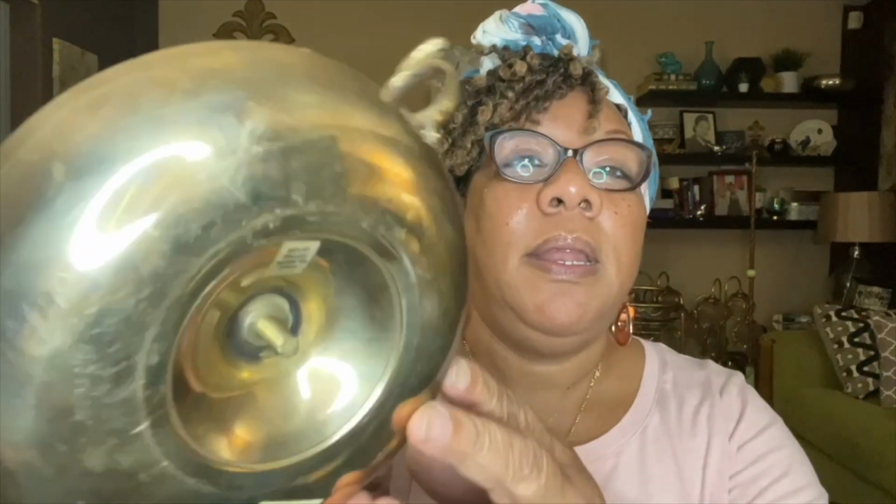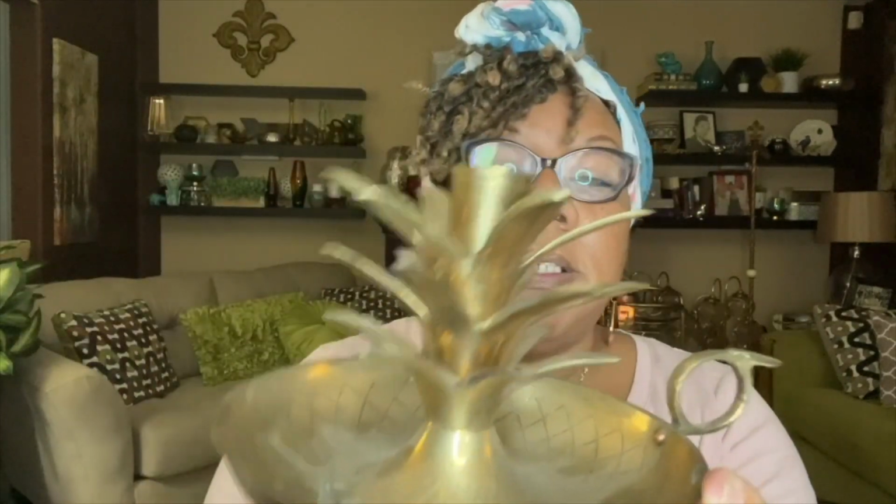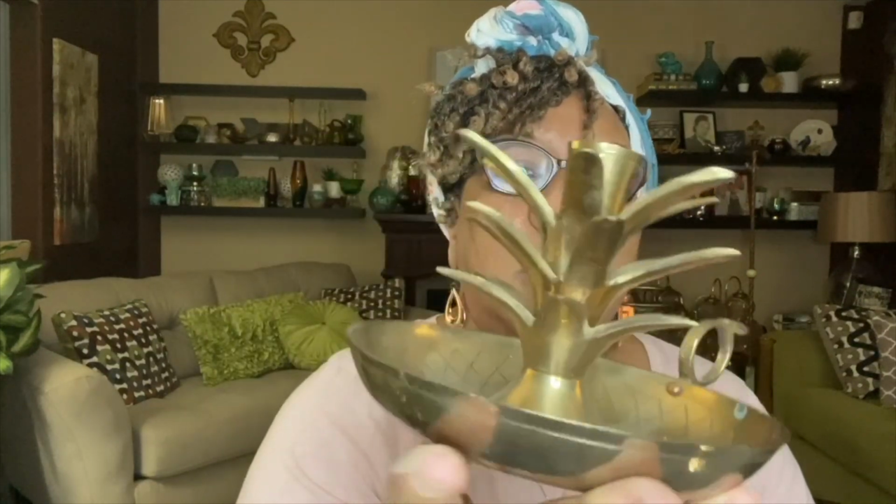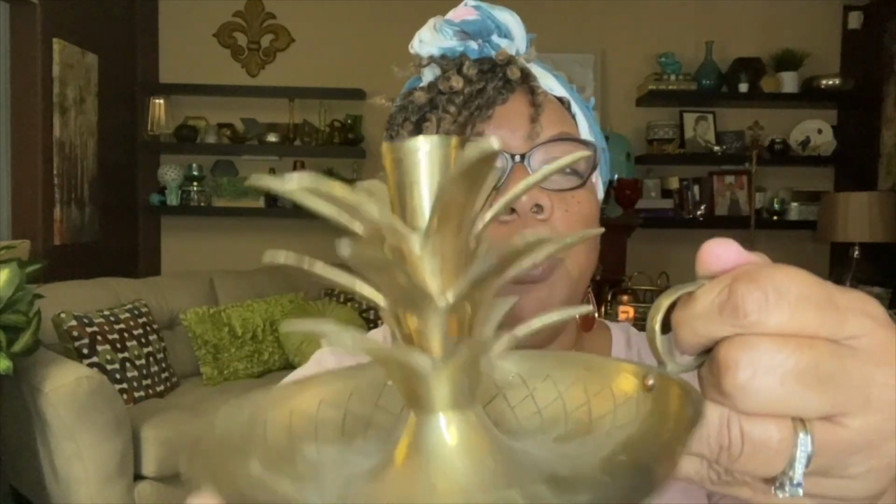And the next item, I think I didn't find this on the same day. In fact, I know I didn't. I found this a couple of days afterward. But anyway, on the bottom it says solid brass made in India. To show you that. It's another candle holder, right? But this one has a little holder where you can hold it.